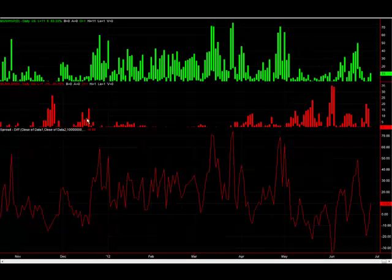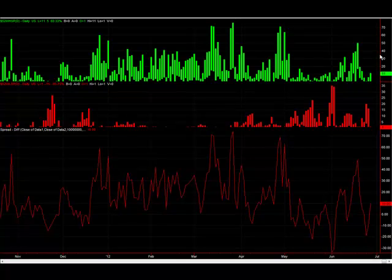On the number of 52-week highs and 52-week lows for the S&P 500, we got 11 here. Pretty good number here, and only one new 52-week low. Going back to the market rallying again, getting new 52-week highs, good again. That's gonna be pretty much it for the charts today.